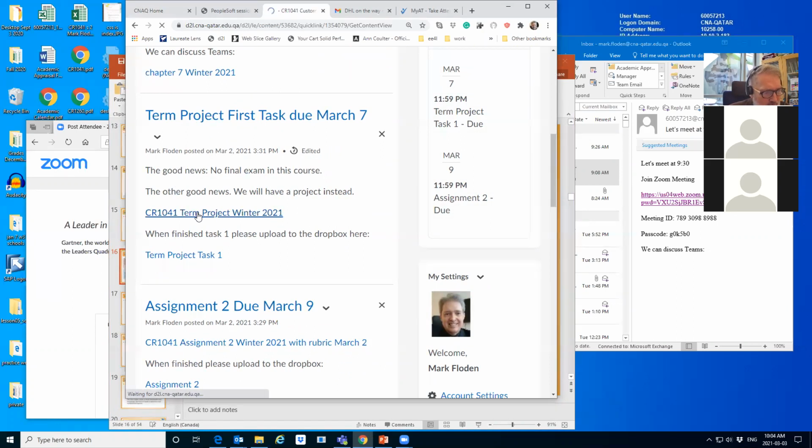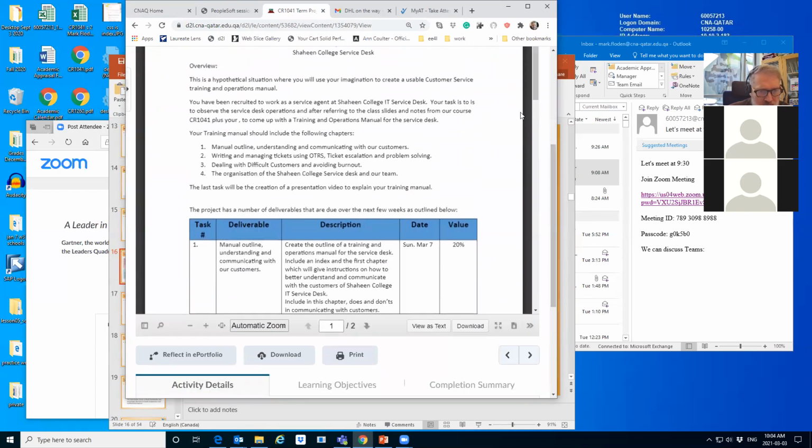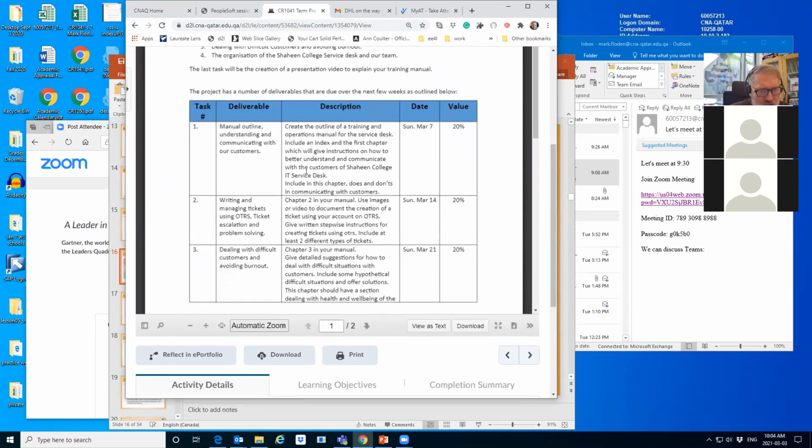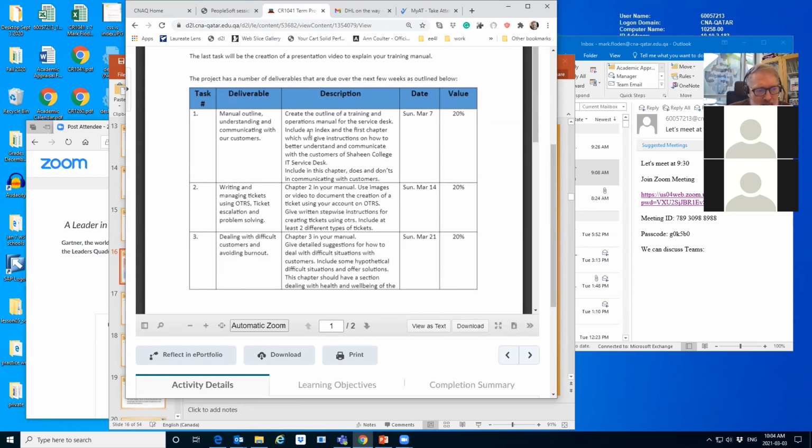And so the project has 5 steps. The first step is to write the first chapter of a manual, which would be for the service desk, and to put together your index. The first chapter in the manual would be about communicating with your customers, and it includes or highlights a list of do's and don'ts. I'm pretty sure that you can find that in our notes. So that's going to be about communicating.